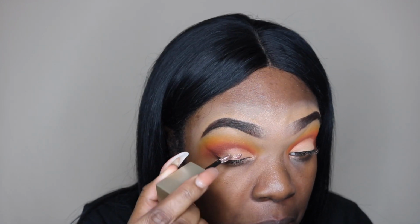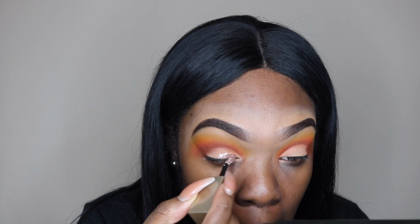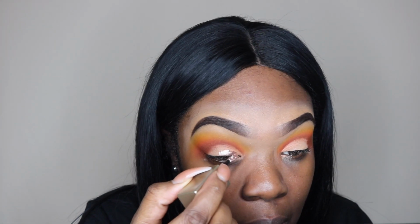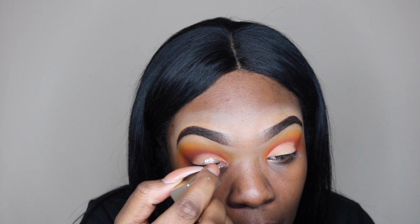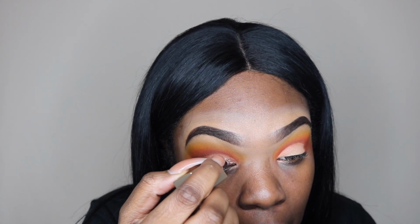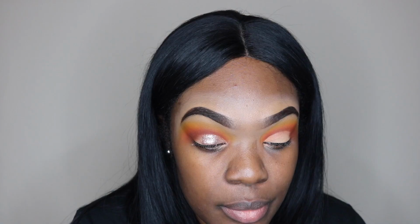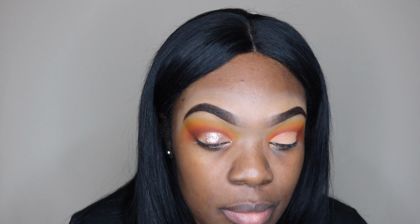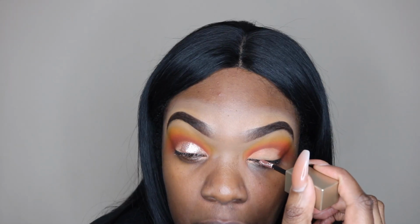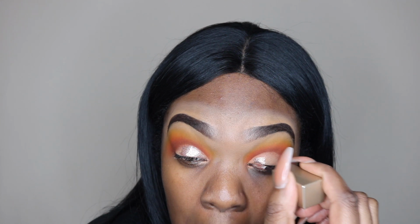So I've cut the crease with the concealer and I'm taking this Stilla liquid eyeshadow. It's one of the glitter ones, guys. If I can, I'll link it. If not, I'll just put the names down of all the products I used, as I filmed this video quite a long time ago. But yeah, that's the Stilla liquid eyeshadow.